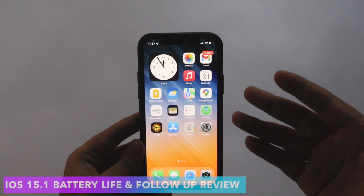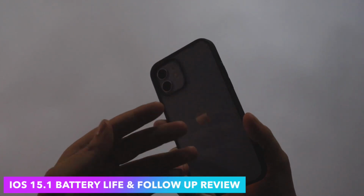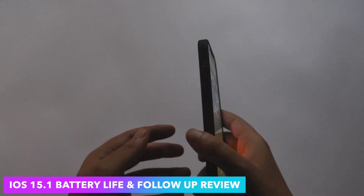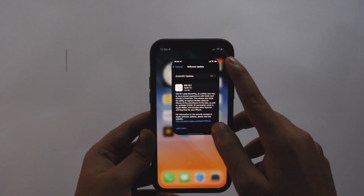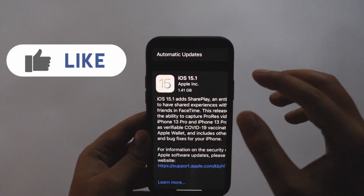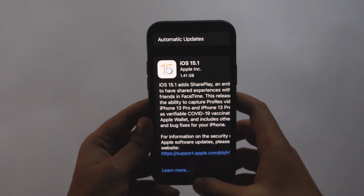So in this video I'm going to talk about iOS 15.1 battery life on my iPhone 12. As you can see, this is an iPhone 12 that I have been using, and I have been using iOS 15.1 for quite some time. As you can see, iOS 15.1 I got on my iPhone 12. It was around 1.41 gigabyte.